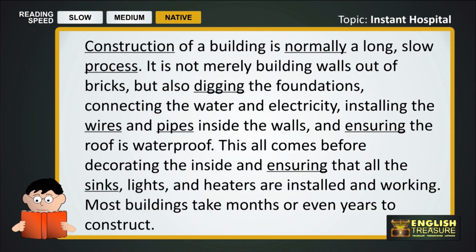Construction of a building is normally a long, slow process. It is not merely building walls out of bricks, but also digging the foundations, connecting the water and electricity, installing the wires and pipes inside the walls, and ensuring the roof is waterproof. This all comes before decorating the insides and ensuring that all the sinks, lights, and heaters are installed and working.